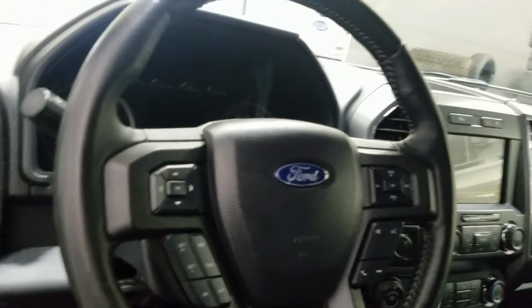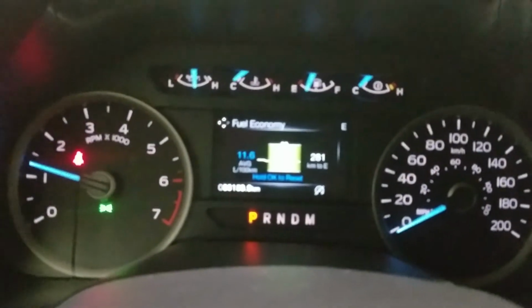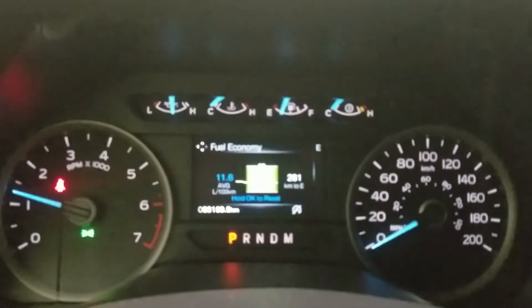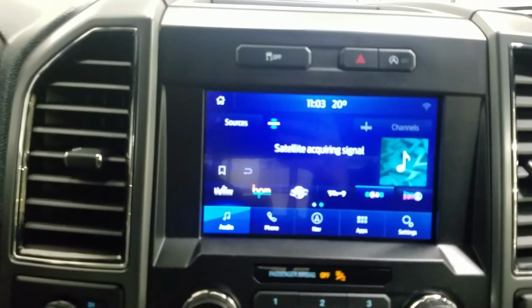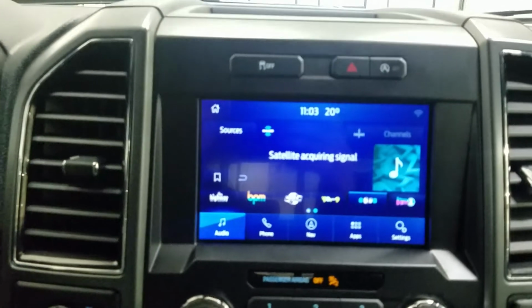We have a tilt steering wheel with cruise control options to the left, and to the right, we have our media hands-free options. Looking just above, we have our rear view mirror, cabin lighting. Looking ahead, you can see it has 86,159 kilometers. And looking ahead at our center face, we have options such as audio, phone, navigation, apps, and settings.